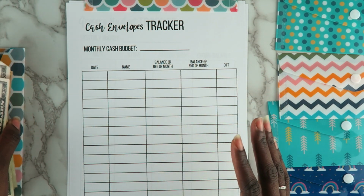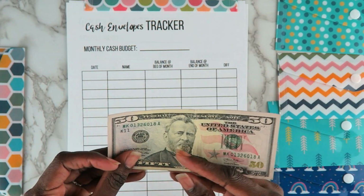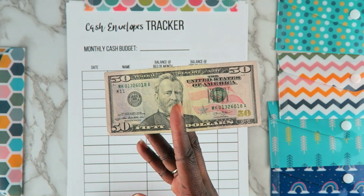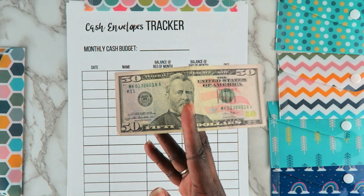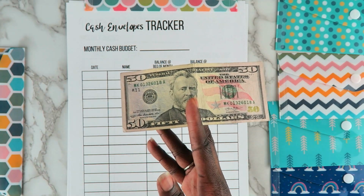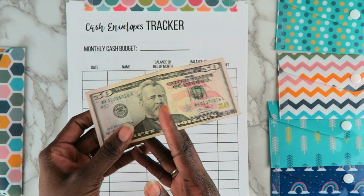And it helps because if you go to the store and you only have $50, you only have $50 to spend, you will not go over budget, okay? Because when you use your card, you're more likely to just add different things in here that you may want or that you think you need. And that was my problem for all those years.